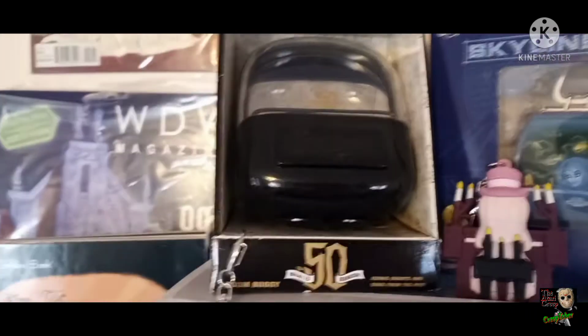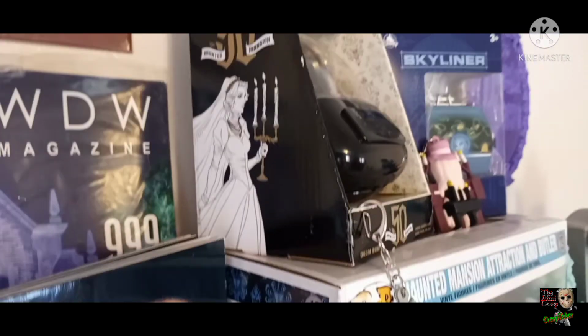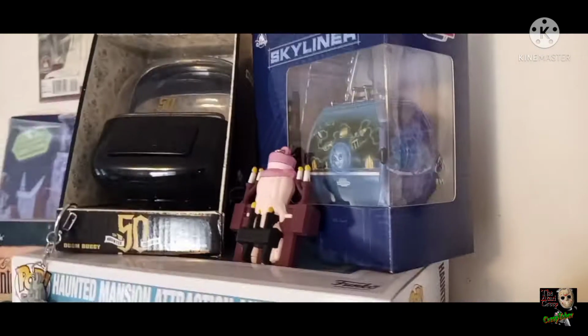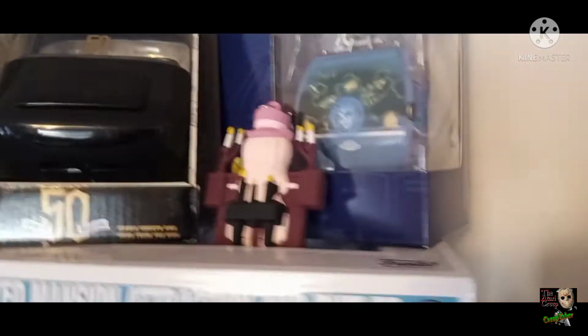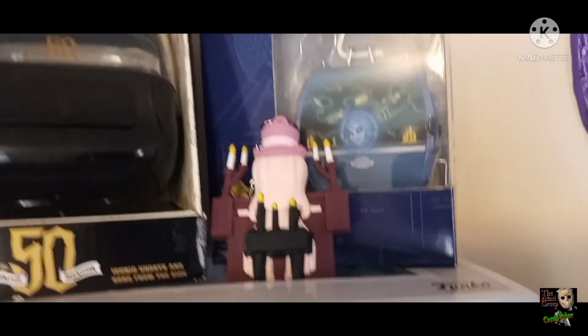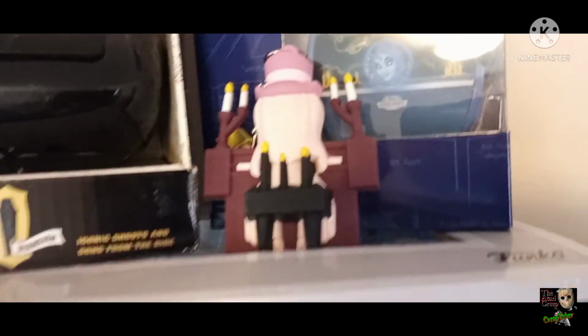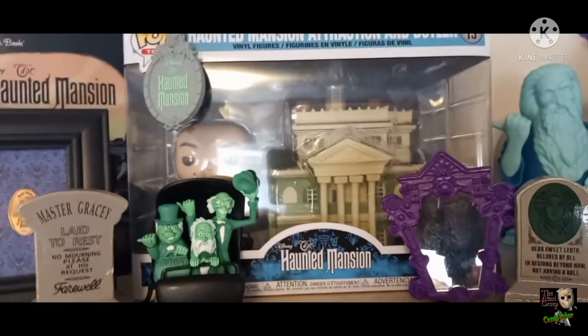There's my 50th anniversary Doom Buggy. Now, mind you, that's the 50th anniversary for the Anaheim Haunted Mansion, the original. Just recently got that. That's the Skyliner as it is at Walt Disney World, and that's the Haunted Mansion variant. Never got to ride it, but I saw it plenty of times, which I guess doesn't matter. Blind box thing, it's the organist from the ballroom. The sign. My Funko Pop of the original Haunted Mansion, which I would like to visit someday.